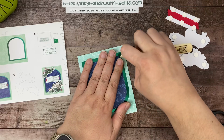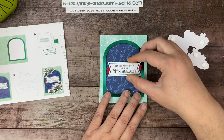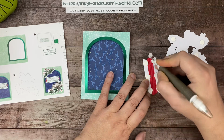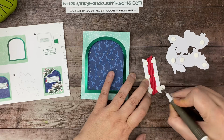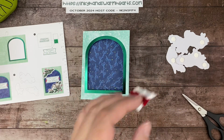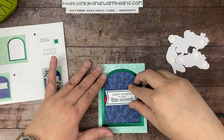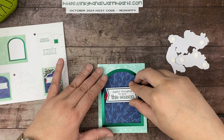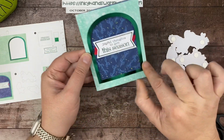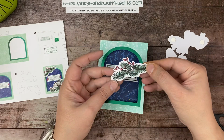There we go. All right, we're gonna add our joyful thoughts to you right here in the middle. This is so pretty. Oh my God. All right. Almost done. All right. And this is gonna go, looks like a little higher than center, not exactly centered, a little higher than center. So right about there. Okay, look at how pretty that is. This is beautiful, this foiling. I love it. All right, then we're going to add this one by itself at the top.